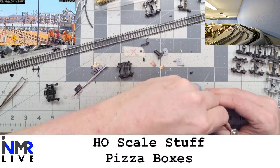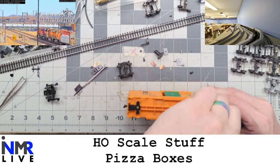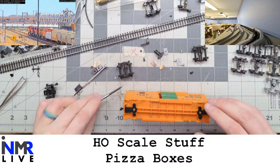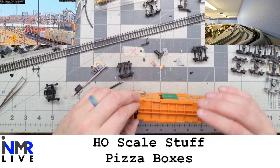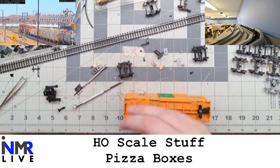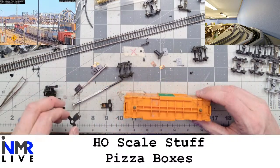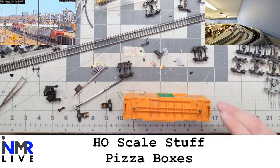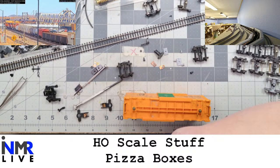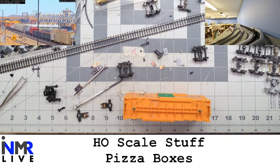Unique truck design that they did. Instead of the clip pin being on the truck, it's on the body. Or the pin's on the body and the clip is the truck. Oh yeah, these are the weird ones. I've got parts for that.